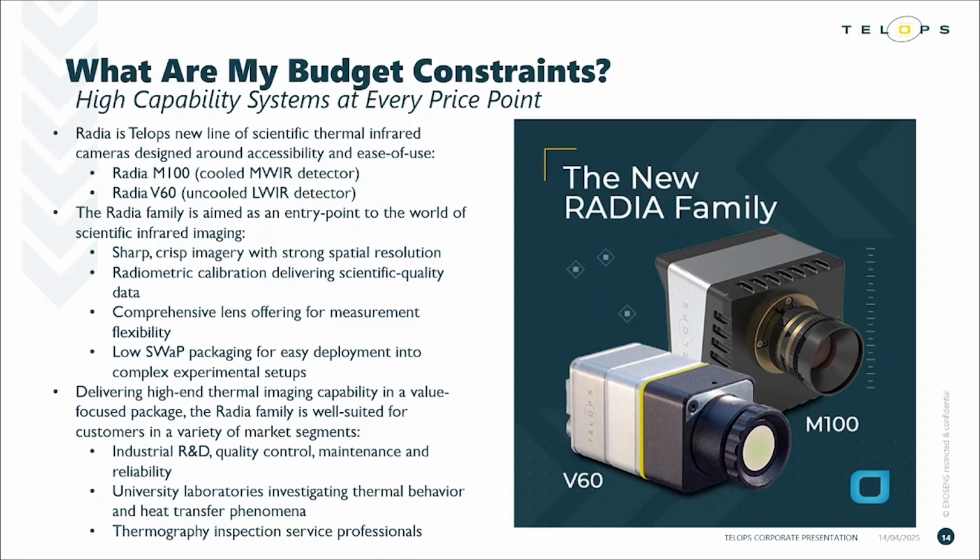High-end scientific infrared imaging is not always a very cheap capability to implement. Of course, in an ideal world, we have all the money, more than enough budget to buy the exact system we need with all of the accessories and everything. But unfortunately, we don't seem to be living in that world. We often have to figure out the way to get the best capability within a given budget.